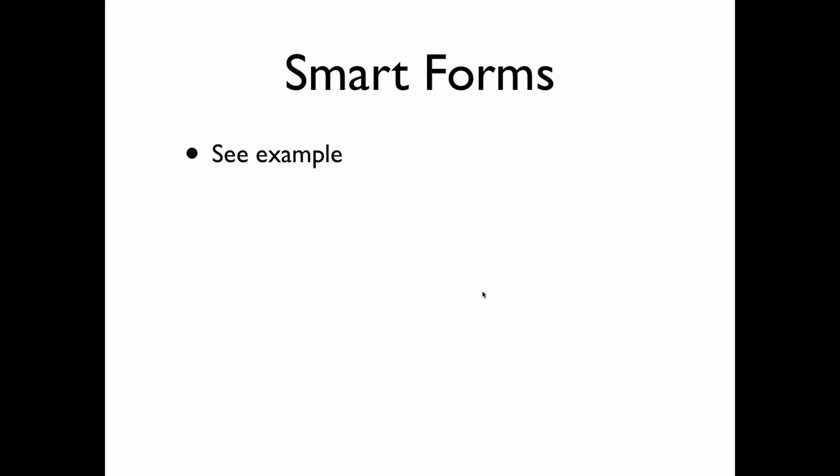Online forms, you can show people exactly what it is you need them to answer, and you can tailor the questions that they answer based on their previous answers. So let's have a little look at an example of one of those.